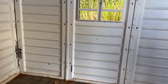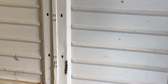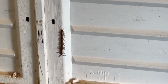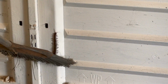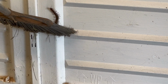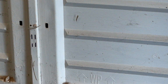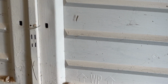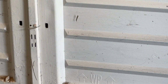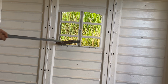Oh, no, no, no. Oh my gosh, it's climbing the wall. No, no, no. Can you climb? You can climb. Should I put it out the window? Holy cow. Out the window. I just did this and then put it out the window.